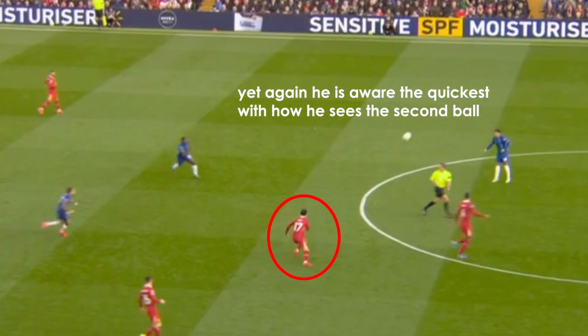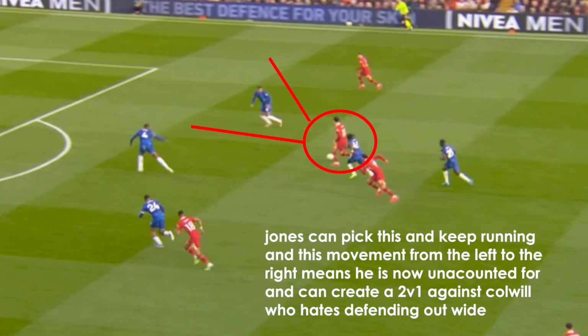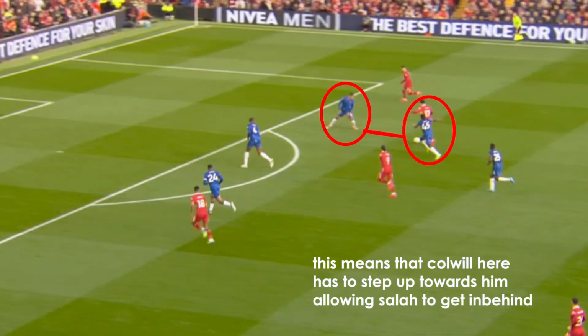Now, this ability he had the whole game to run off of the balls that were being played was brilliant, and when Nunez came on, Nunez was coming a lot deeper, not necessarily as deep as Jota was, but he was more of a hold-up player to pass it through, which actually worked really well for Curtis Jones. He was able to work off that and get behind and keep running forward, and he kept making the defenders come across to get him in the middle, which was giving even more space to Salah, exactly where Liverpool wanted it within the final third in them attacking areas.